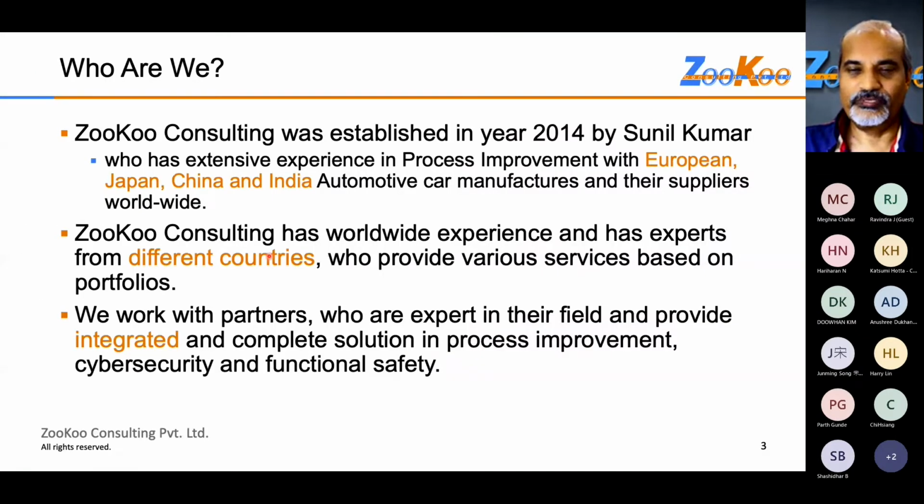And before going to the presentation, I will take just a few minutes to describe Zuku Consulting. We established this organization in 2014, and with experience in Japanese and European customers, OEMs, and their first tier and second tier suppliers, we provide support all over the world. In different countries, we have experts and partners across the globe, with expertise in Automotive SPICE and further standards.